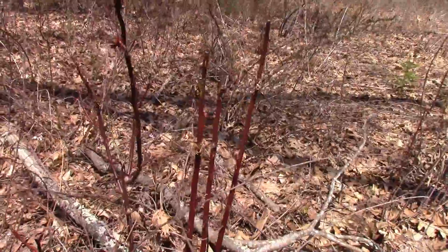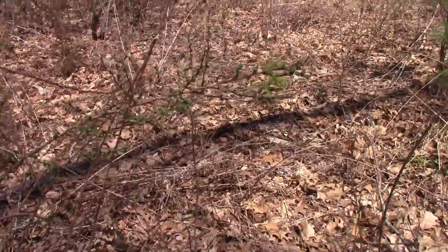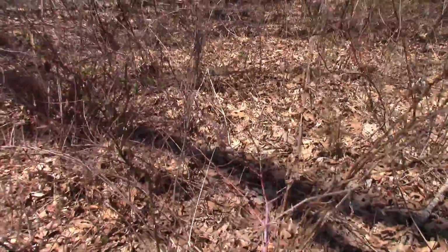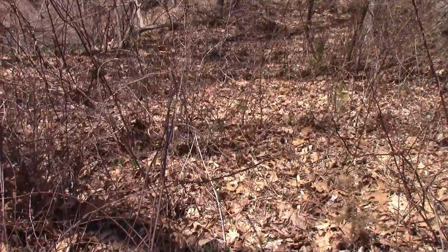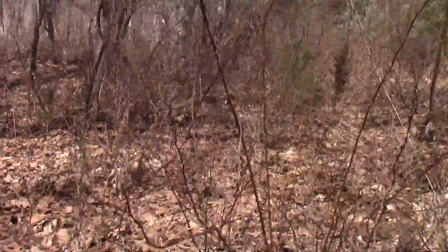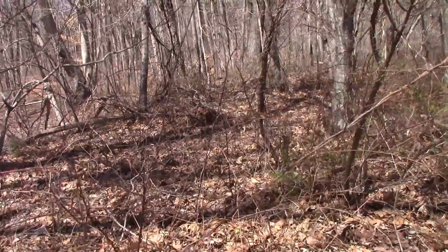Best way to see a trail. So I could put this on a tripod, do all the talking I want, but that doesn't mean a damn thing. You need to walk the trail just like an animal.